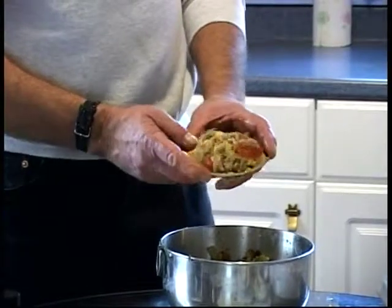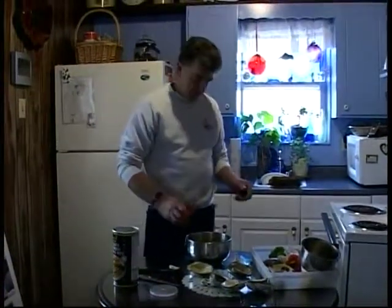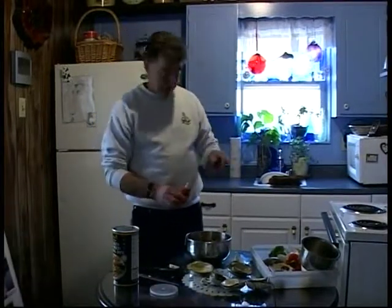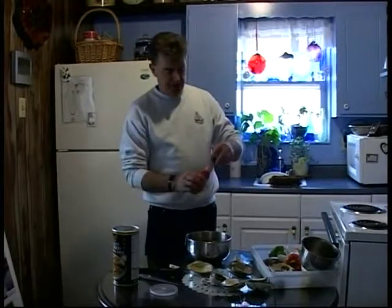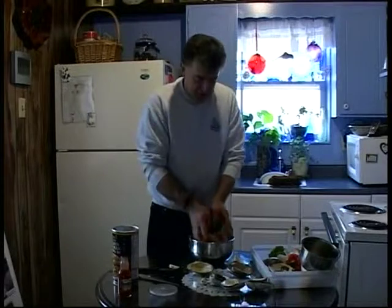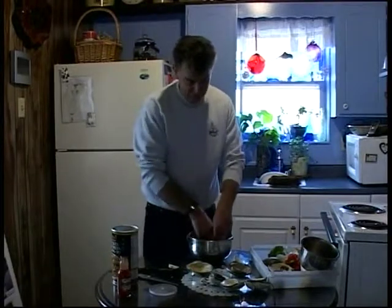And actually, I forgot one step. I forgot to add the hot sauce. I want to add the hot sauce right now, about that much. Maybe a little more. I don't want it so hot that it's going to be hard for me to eat it. If you want more hot sauce and you like hot sauce, you add more. I'm going to mix that up even that much better. It mixes good now that it's cooled off a little bit. So we've got the hot sauce in here also. If you don't like hot sauce, don't put it in.